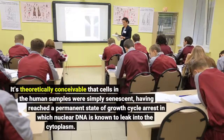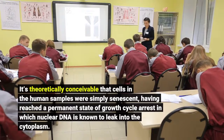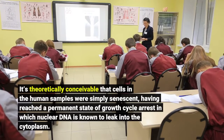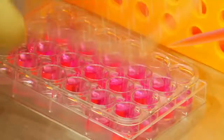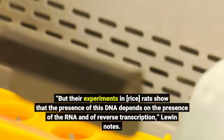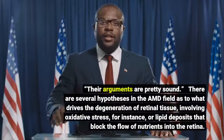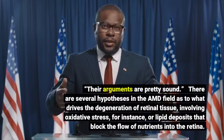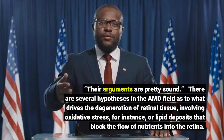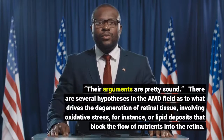It's theoretically conceivable that cells in the human samples were simply senescent, having reached a permanent state of growth cycle arrest in which nuclear DNA is known to leak into the cytoplasm. But "their experiments in rats show that the presence of this DNA depends on the presence of the RNA and of reverse transcription," Lewin notes. "Their arguments are pretty sound." There are several hypotheses in the AMD field as to what drives the degeneration of retinal tissue, involving oxidative stress, for instance, or lipid deposits that block the flow of nutrients into the retina. "I can't argue with data," he remarks.